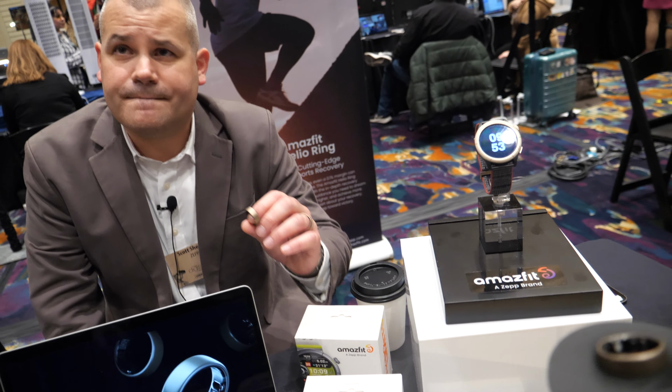When I see this green thing here, I see it sometimes on a smartwatch. Is it just heart rate monitoring? Correct. It is monitoring your heart rate. So from a fitness standpoint, it tracks running, walking, climbing, and it will give you your VO2 max, your training load, as well as your training effort.